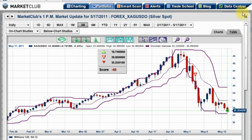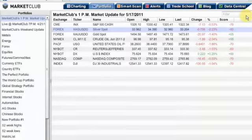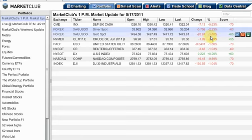So let's take this off the screen, go back to our portfolio. As you can see, silver's down 2.23% and gold's down 1.4%. So again, it's favoring being long gold, short silver right now, and we have a plus 65 on gold right now. The longer term still remains positive.